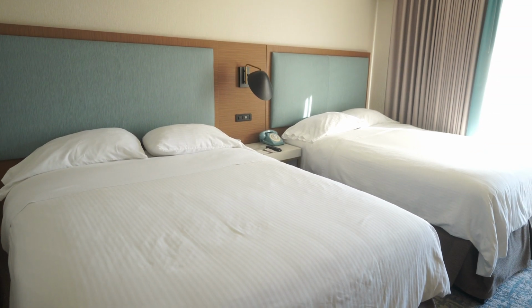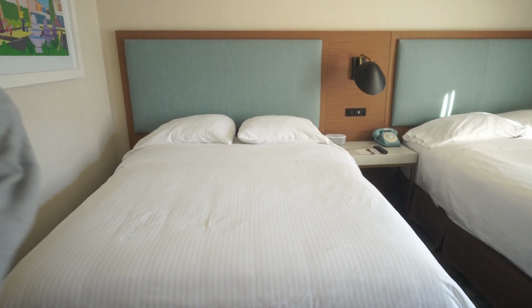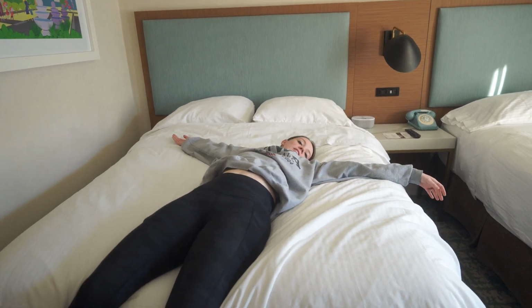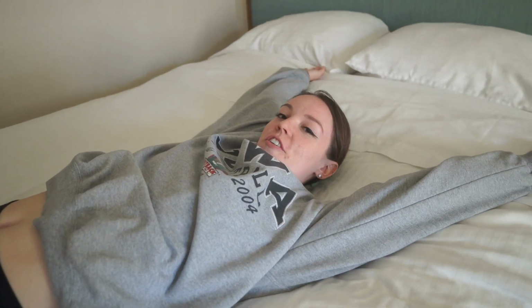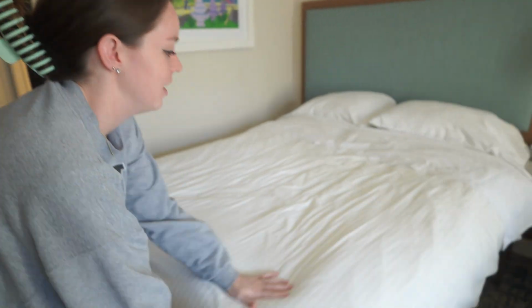Nice. We gotta do bed check. Bed check. Oh, it's comfy. It's nice. Fluffy feeling. Nothing worse than jumping into a bed and it feels like rock. But this is nice. I messed up the bed.